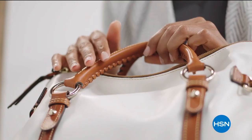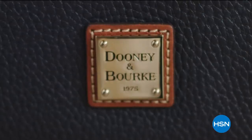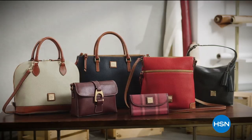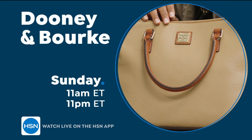Timeless style, remarkable quality, and effortless functionality. Versatile everyday bags crafted by hand, using trusted old world techniques and luxe materials. Fashion accessories designed to last a lifetime. Dooney and Burke on HSN.